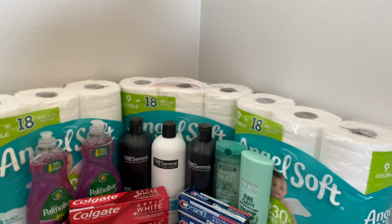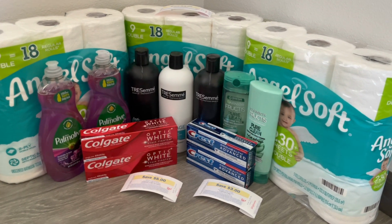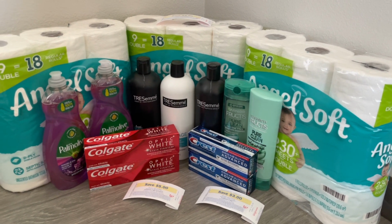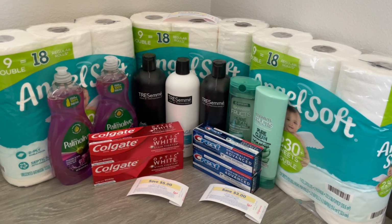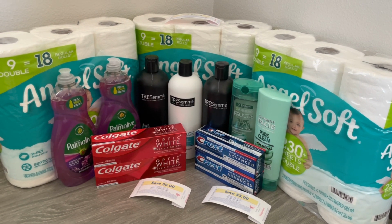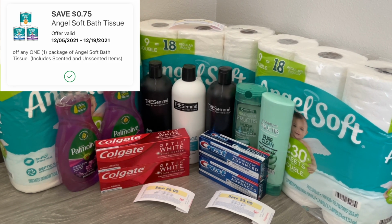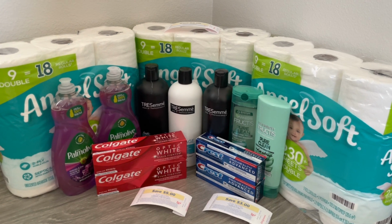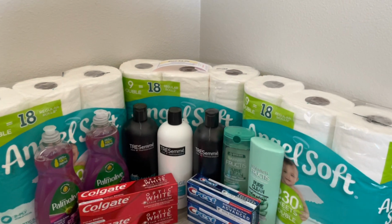And then I also grabbed 3 Angel Soft tissues, the 9 equals 18, and these are priced at Walgreens this week for $3.99. The deal is when you buy 3, you will receive back a $3 registry reward. So you're going to want to purchase 3 at $3.99, and that's going to bring your total to $11.97. We do have a 75-cent digital coupon on the Walgreens app. So $11.97 minus that 75-cent digital coupon, that's going to bring your total down to $11.22. And then you will receive back a $3 registry reward.